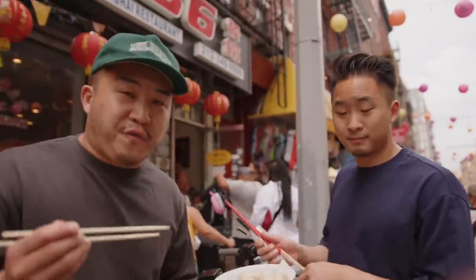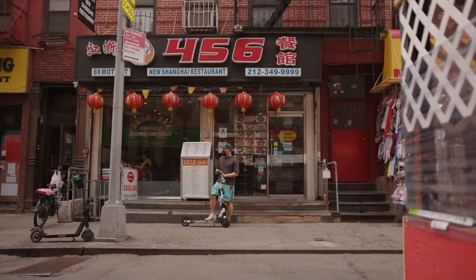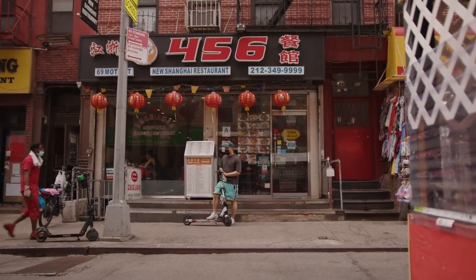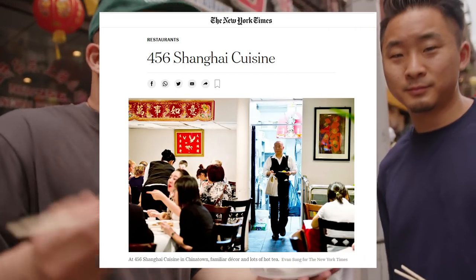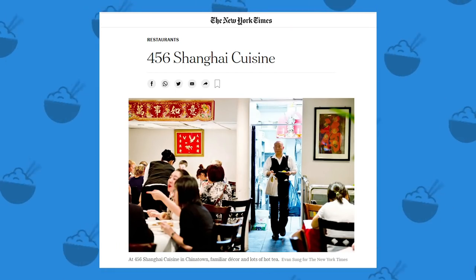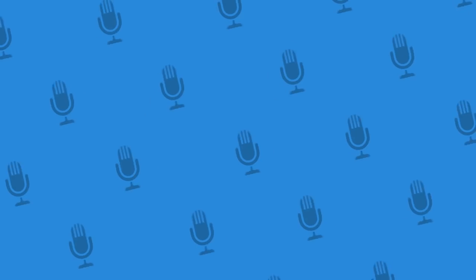All right, you guys, we're in front of 456 Shanghai Restaurant. And as you can see, Andrew, there's quite the commotion because New York Times just said that this place has the best value Xiaolongbao in Manhattan. It was written by a non-Asian, I believe, so I'm not saying that they don't know.